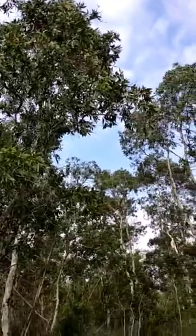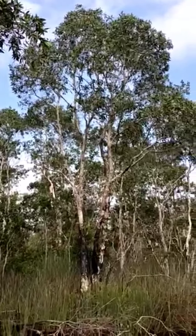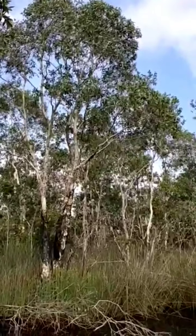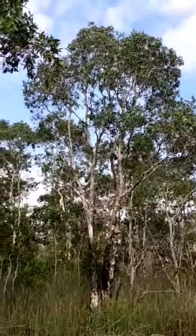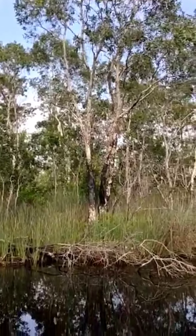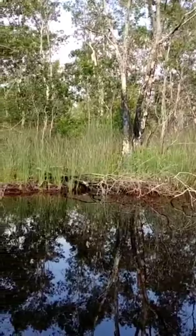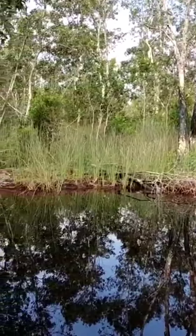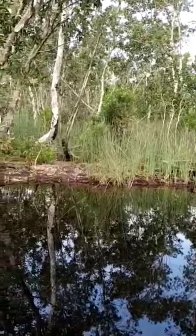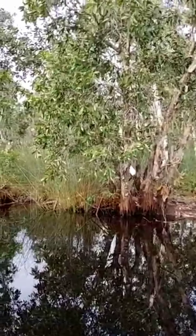And I guess you are very fortunate today to have this kind of forest around you, and I have the opportunity to come to this place and to share with you. And maybe if you like, you can share this video with your friends. This is a very simple explanation that I could give, just a layman's explanation about Gelam.